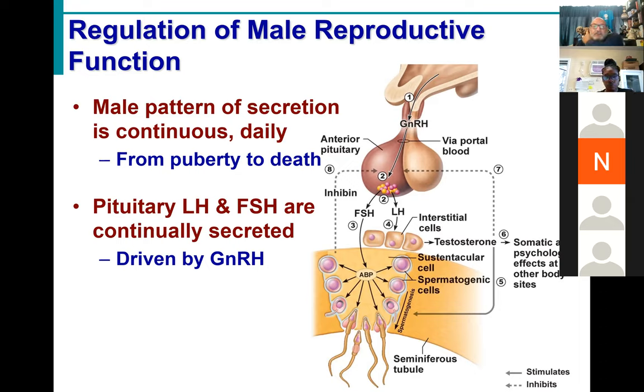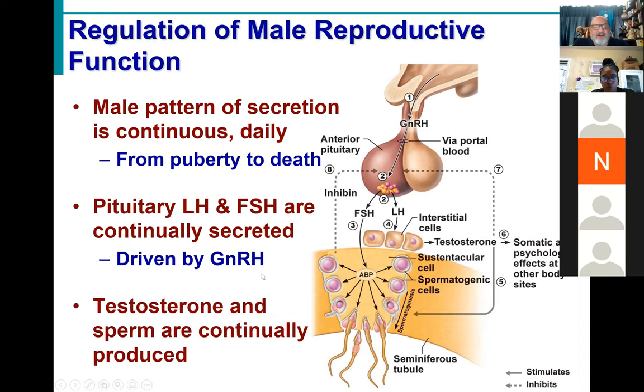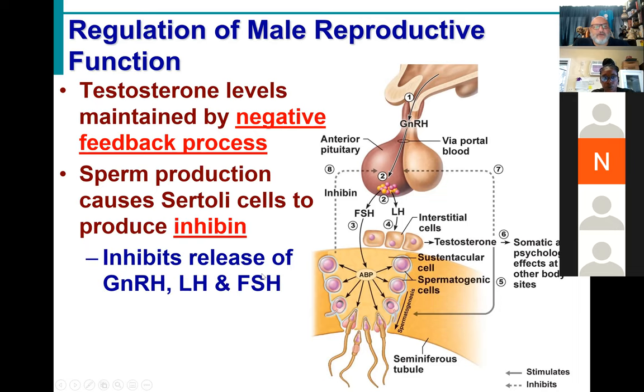So our anterior pituitary is constantly being told to release luteinizing hormone and follicle-stimulating hormone. Follicle-stimulating hormone stimulates the nurse cells to make our androgen binding protein, to make our sperm. Luteinizing hormone tells the interstitial cells to make testosterone. Nurse cells also produce inhibin, and I actually like this picture a little bit better.